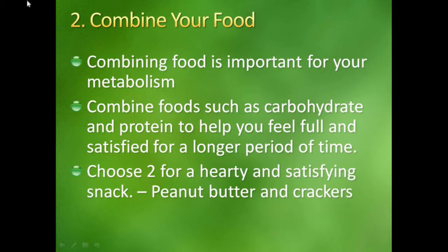Same thing with a snack, you want to choose hearty and satisfying snacks. So for example, peanut butter and crackers. The peanut butter being the protein and the crackers being the carbohydrate. Make sense? Is there any kind of peanut butter better than the other? There's really not. Peanut butter is higher in fat, and so you want to limit your serving size of it. You don't want to eat a half a jar of peanut butter. But if you're having about 3 tablespoons of peanut butter, that's considered a serving. And that's quite a bit. I mean, 3 tablespoons of peanut butter is a lot.